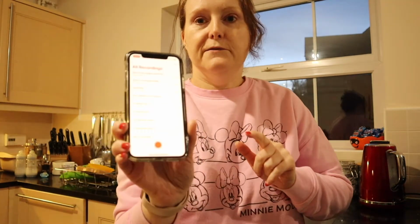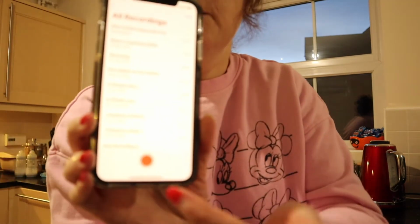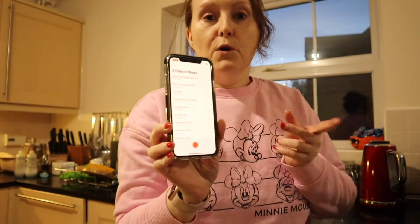So I'm opening voice memos on my phone. I'm literally going to push, if you'll be able to see, that's what it looks like. I'm just going to push record audio and push stop at the end. It's as simple as that. So let's give this a go. Got to try and think of some spooky things to say.